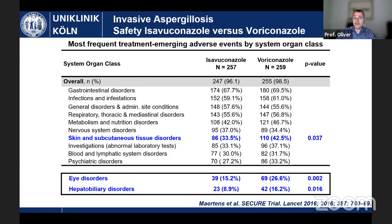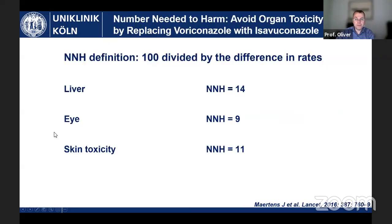And one important one is safety, with much less toxicity to the organ systems highlighted in blue: skin and subcutaneous tissue disorders, eye disorders, and hepatobiliary, so liver function tests. That's an important one. We don't want to have elevated liver function tests in these patients if we can avoid. And we can avoid because of the number needed to harm: if you would use vori and not isavuconazole, every 14th patient would have an elevated liver function test, which usually and specifically with isavuconazole would not be the case, and roughly the same numbers, 10-ish, for eye and for skin toxicity.